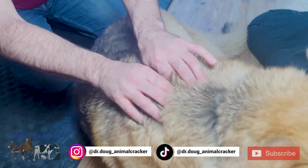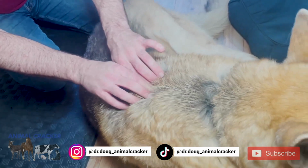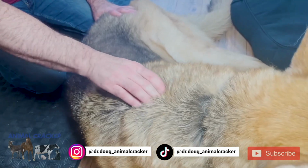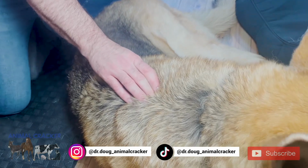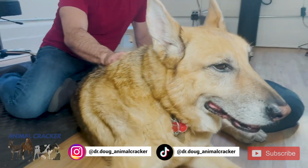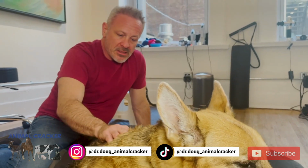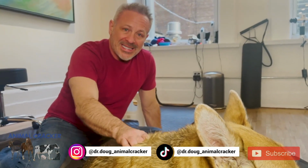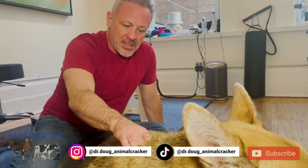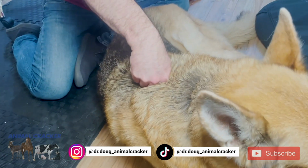So I'm coming down the back and I'm still up in the withers. And now I'm feeling a nice big muscle here. Right in there is a big muscle knot. So I'm gonna just rub this for a second. I'm doing a little massage right now, but I'm on a trigger point at T5, slightly left of the center of the spinous, and I'm rubbing that. And I'm gonna adjust it too.